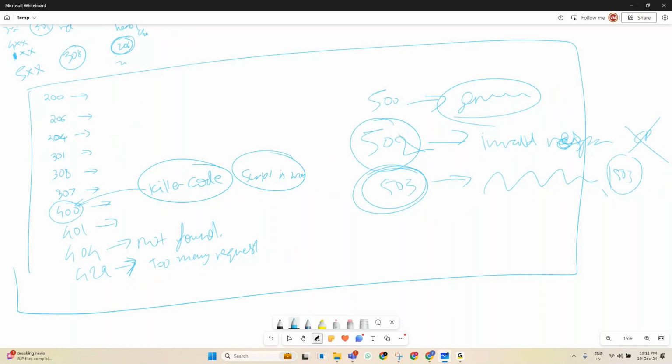500 is a generic error. We don't get anything out of it generally. But 502 and 503 are very important. And there is something called 504 also, gateway timeout. That's also very important. Is 502 a bad gateway? Yeah, 502 is a bad gateway. Exactly.